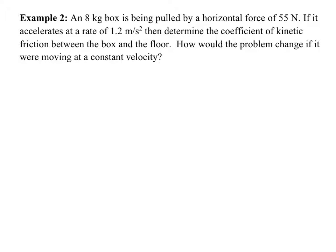Do you notice anything interesting right away? What do you notice that's interesting right away? Deirdre, what do you notice?